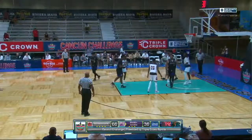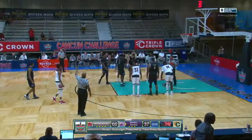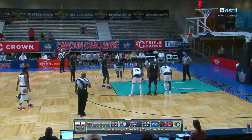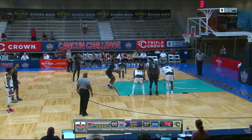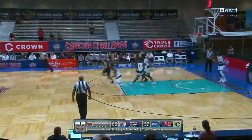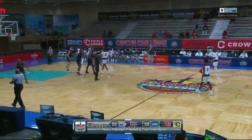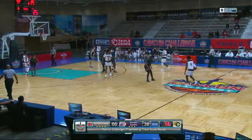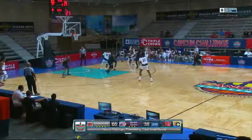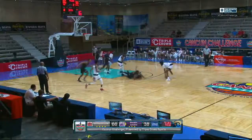Free throw bouncing around on the iron and drops in. 66-37. Smith with the bonus now as he hit the front end of the shot. Free throw good again, 66-38. 7:42 to go. Ty Hudson is checked in as they shot the free throws. And all five starters on the floor here in a 28-point game for Jacksonville State. Hudson driving around, got inside. He's in trouble. Somehow got a pass through there.